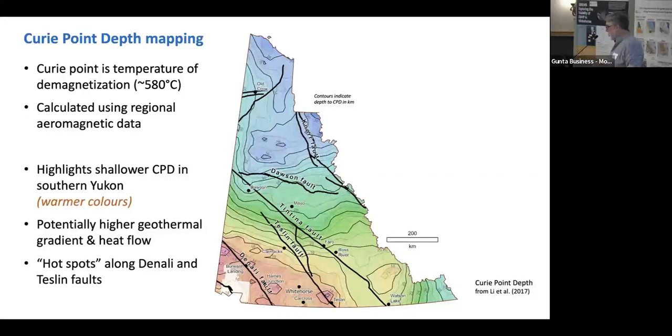This is what we call the Curie point depth map, and it will come back at various points in my presentation. Basically, warmer colors are where that 580 degree demagnetization is closer to surface, and the cooler colors are where it's deeper. If we look north of the Dawson Fault, the Peel River area, for example, the Peel River watershed, it's pretty much blue, and that tells us that in order to hit 580 degrees, we have to go down to something like 40 kilometers. So it's way down there. On the other hand, in southern Yukon around the Denali Fault, it gets up to 12 or 10 kilometers from surface. So those are areas where we should expect that 120 degrees would be closer to surface.